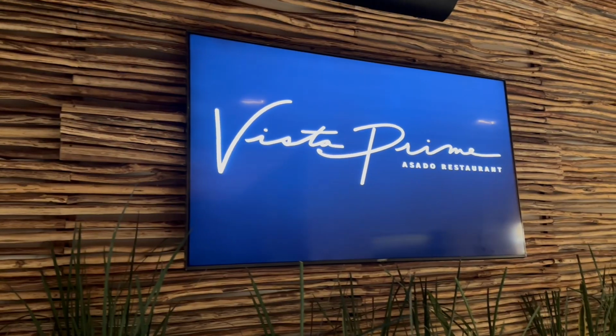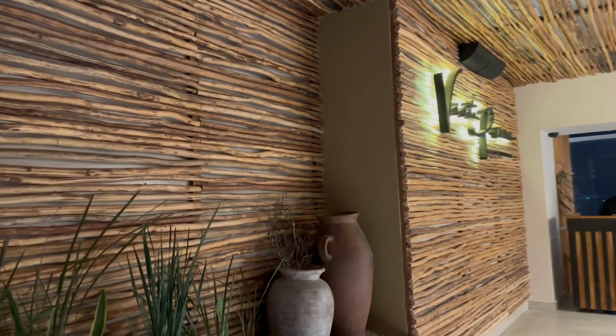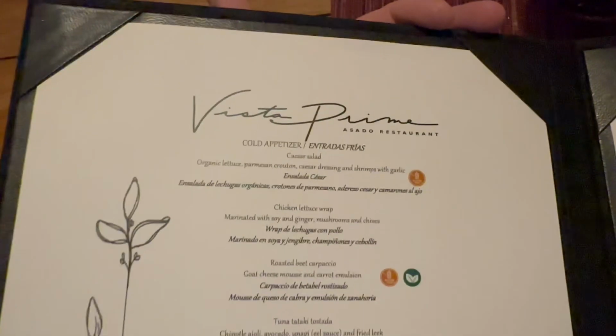There's one more restaurant to talk about, and that is the steakhouse. You can only get there from 16 at the mid-elevators. You'll see the sign that says it goes to suites, but it doesn't. Take this stairwell up with the wood walls, and at the top you'll find Vista Prime, which is the property's steakhouse.